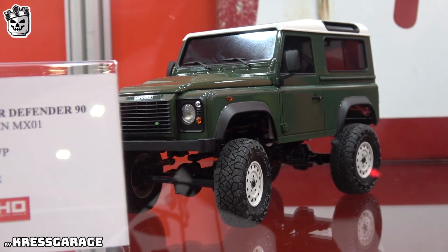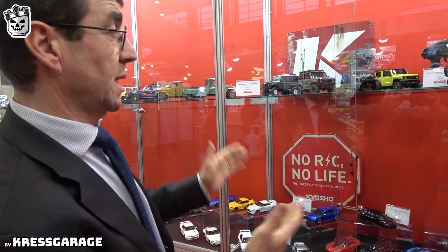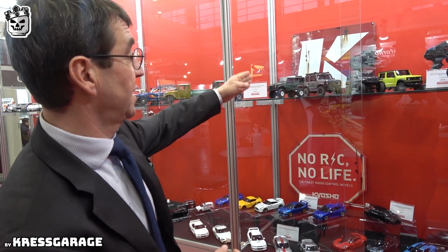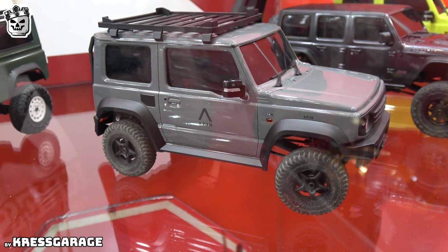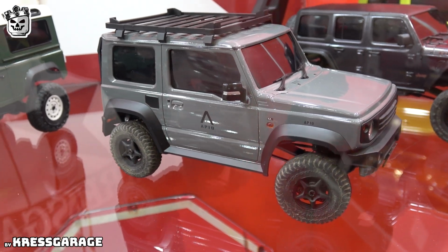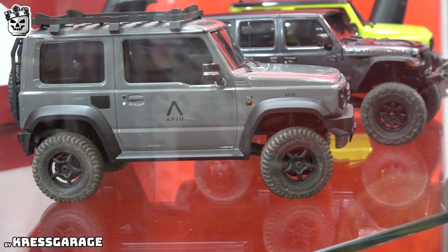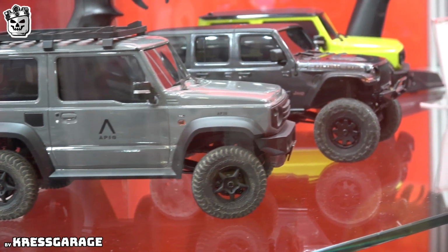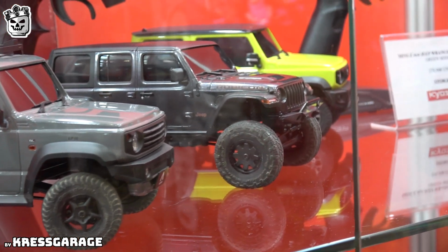The Mini Z 4x4 range is also, this year again, some very new liveries, a new Land Rover Defender, Suzuki Jimmy Apio, so a very special edition, or like a Jeep Wrangler, very nice looking with wider tires and so on. So Mini Z is a world in itself, okay?